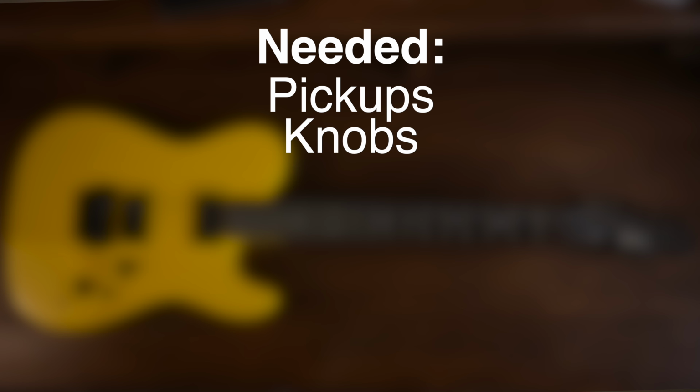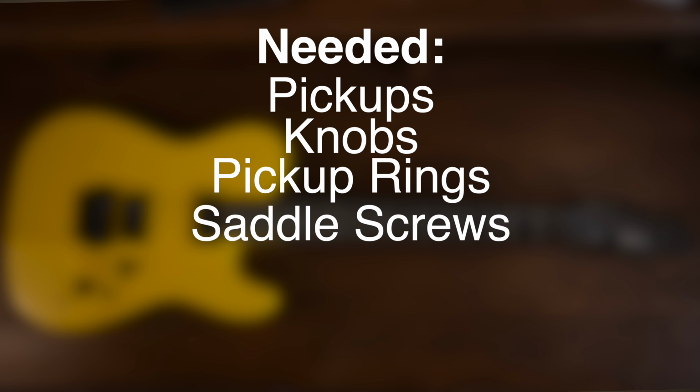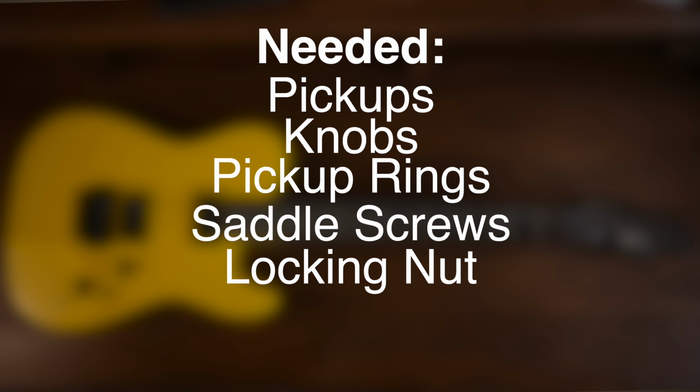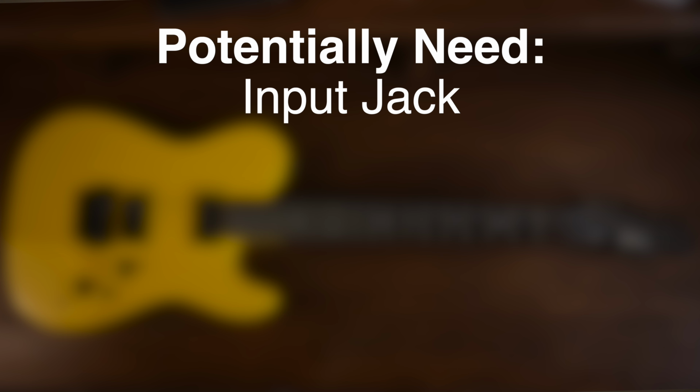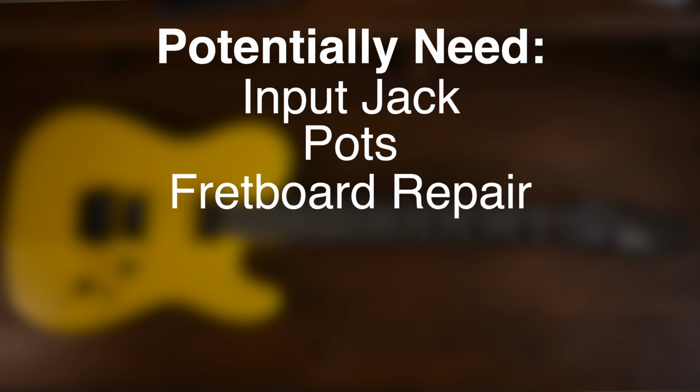Let's check it out. In order to get this guitar up and running, I was going to need the following: 2 new pickups, new knobs that weren't spray painted, new pickup rings, new screws for the saddle, a new locking nut, new mini tuners, new whammy bar, potentially a new input jack, potentially new pots, and eventually a repair for the fretboard and new frets. So essentially, I was going to need a brand new guitar.